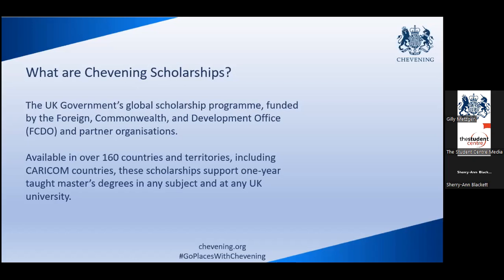One thing I should state very early on is that should a Chevening scholar wish to stay on the postgraduate scheme afterwards, they are not able to do so. They cannot stay on and work in the UK. That's just to make that quite clear up front.